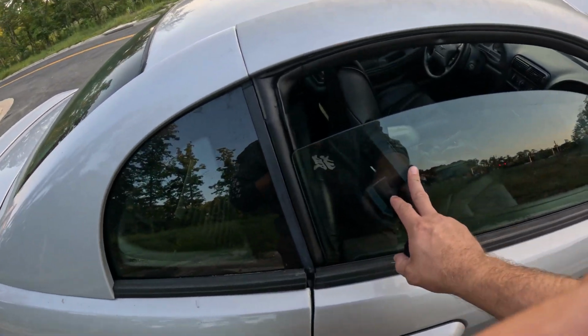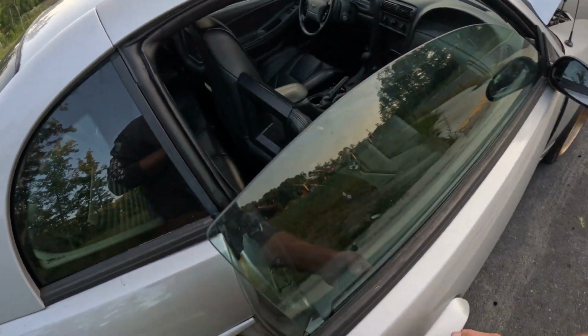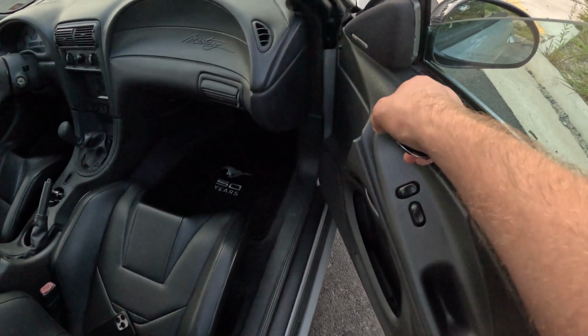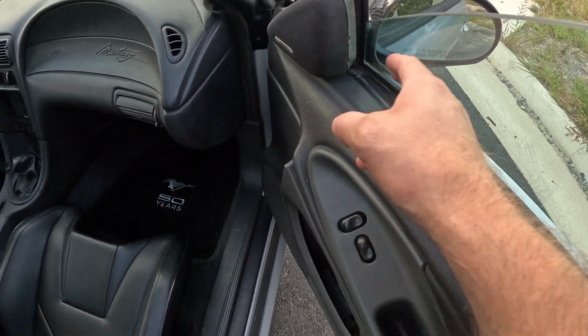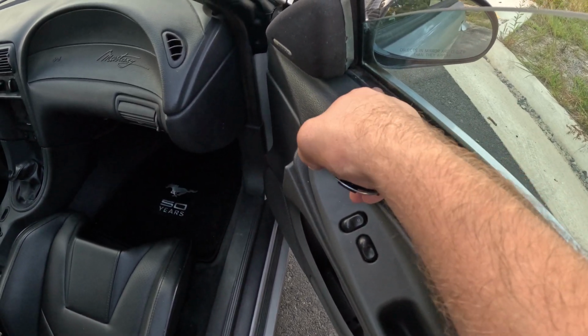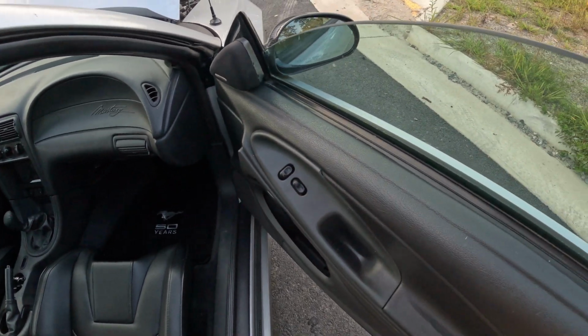Both windows, I don't even think this one has to be replaced. The place I took it to said that this one would have to be replaced. It was going up super slow, but they did a bad job of tucking this in. Figured that out at Mustang Week while peeling this. This was actually stopping the window from going up and down. Almost pulled it off the track.